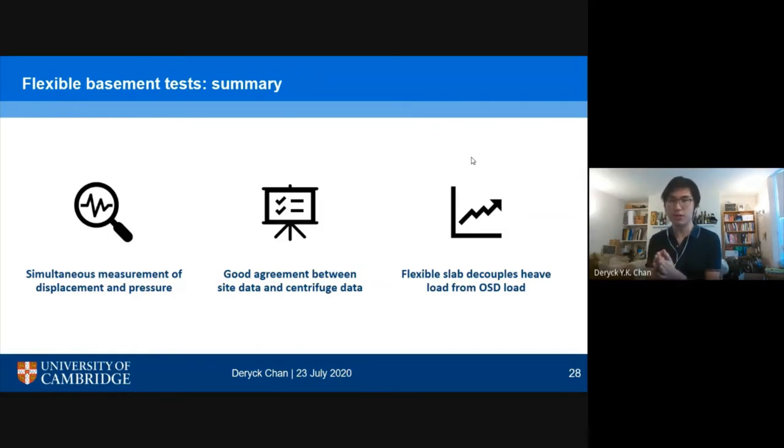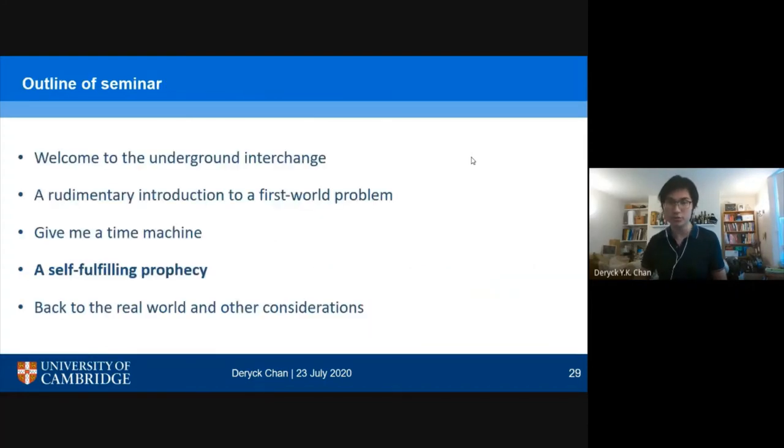So just to sum up what we learned from these flexible basements, our centrifuge model has successfully given us simultaneous measurements of displacements and pressures, and we saw a good agreement between the site data and our centrifuge data. And our comparison between two different flexible construction models has shown us that if our flexible slab is flexible enough, it can decouple the heave problem from the overburden load problem that would push onto the top of the basement. So that might be a strategy that one can use in a real life construction scenario.